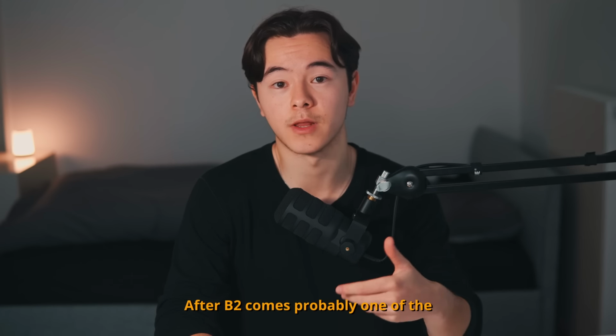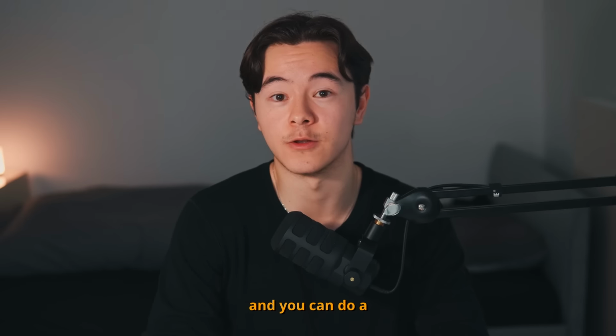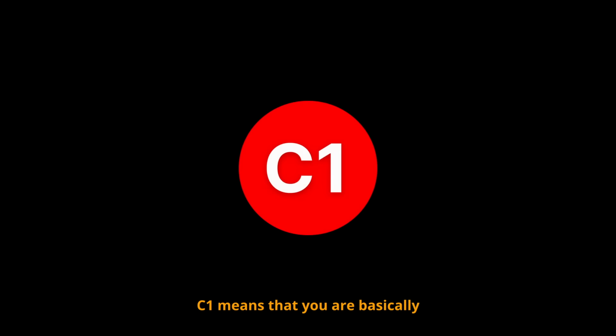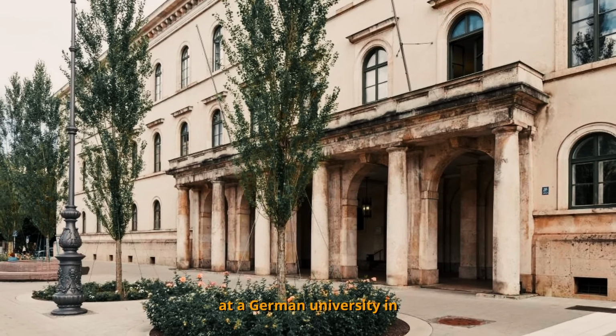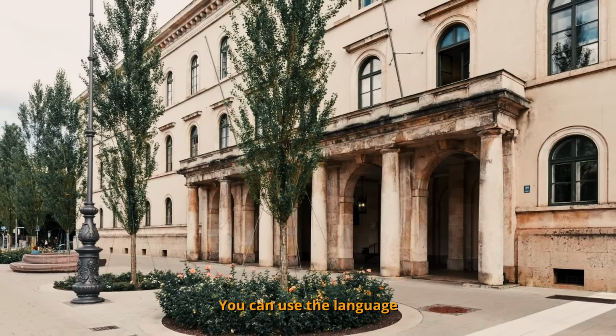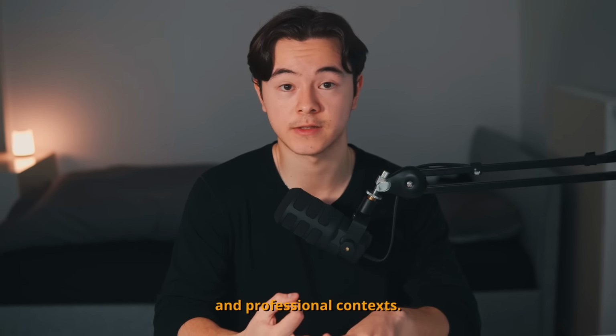After B2 comes probably one of the most interesting language levels. Here German becomes really fun and you can do a lot with a language. C1. C1 means that you are basically fluent, and it's usually a requirement if you want to study at a German university in a German-taught program. You can use the language effectively in social, academic and professional contexts. For C1 you need to know a total of about 9000 words, and the study time is something between 700 and 900 hours.